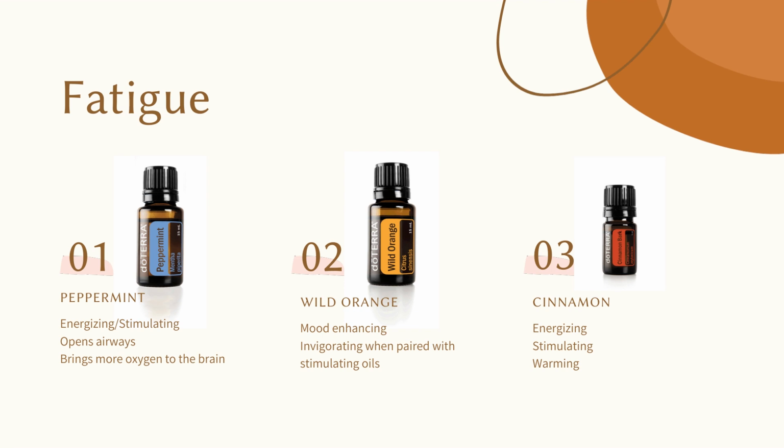My second recommendation is wild orange. Remember, we talked about that a little bit earlier in the sleep protocol, and I talked to you about how when you paired it with a calming oil, wild orange became calming. It has the opposite effect when you pair it with an invigorating oil. It is both mood enhancing and invigorating, and it's great when combined with peppermint.